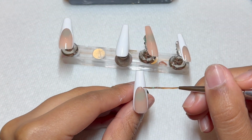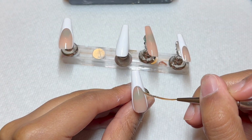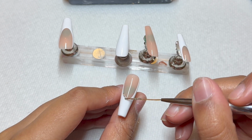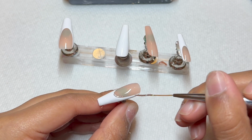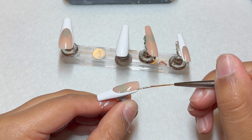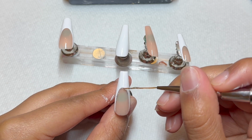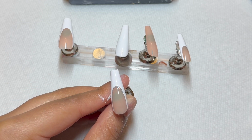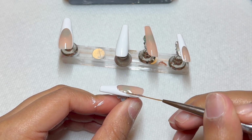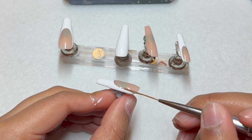Then I'm going to go in with this glitter polish and kind of outline the French tip, and I think it just adds a little bit of enhancement and it just makes it pop a little bit more. I think looking back on this, I probably should have done this on all of the nails, even though I did a couple of different designs on each nail. I just think it would have helped make the set stand out more and pop, but I do love this detail whenever I can do it.